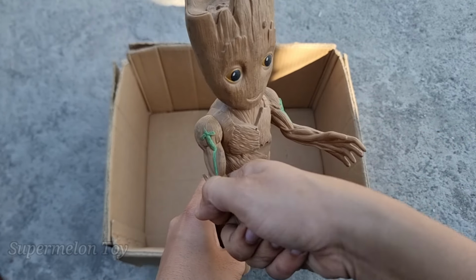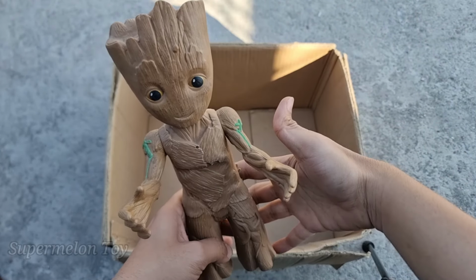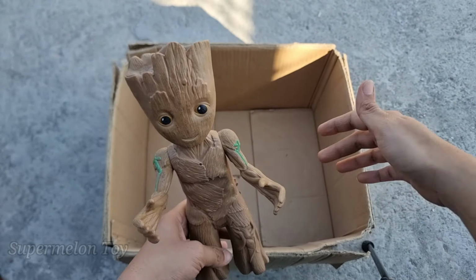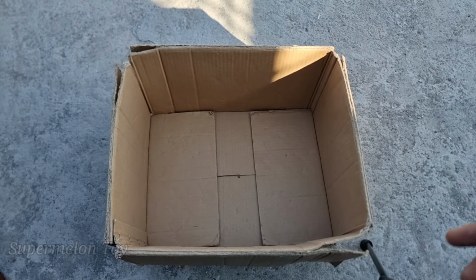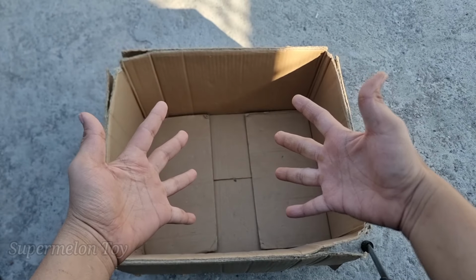Wow, Groot, you're such an amazing superhero. Thank you so much for coming. You're so cool. Now you can go to your Guardians of the Galaxy. Wow, amazing. Now, guys, let's pick another. Oh, guys, we collected all the toys from here today, guys.